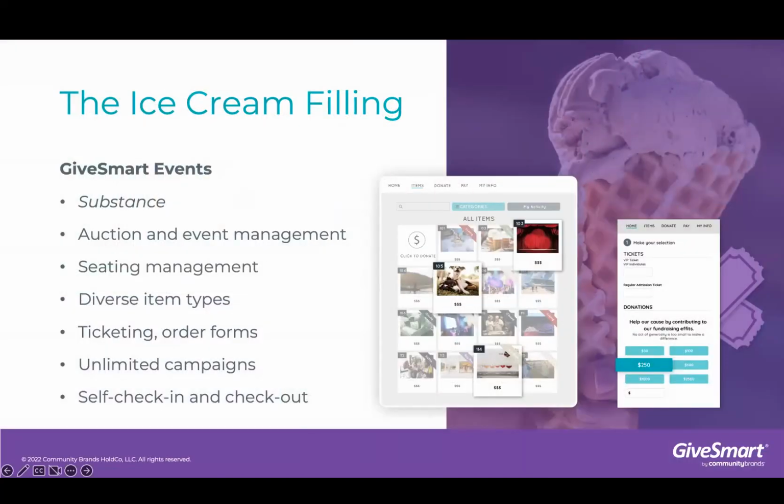All right, the ice cream filling. A Choco Taco would be nothing without the ice cream filling, right? It is the substance that makes the dessert. So GiveSmart Events features fill your fundraising taco in that same way by enabling the success of your events. And with our events module, you can scoop as many auctions and ticketed events as you'd like. There's unlimited campaigns, from dynamic ticketing to guest management, donor marketing tools, and more. Our events module is the sweet filling that fulfills your mission.